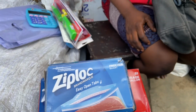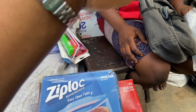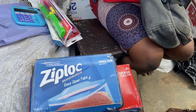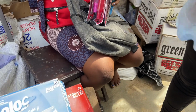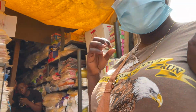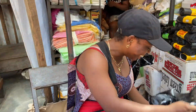For some things you don't need, I put them here. They don't have that one that you have. You know that one that had a flat base? Yeah. But Ziploc I use, so. Okay, they give me lighter. How many? 3. How much is one? Why is it not expensive? Expensive. Yes, now. It's not shiny.